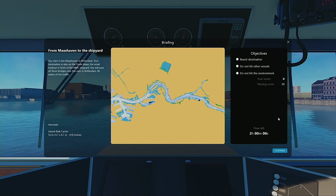So there is our briefing. There's our exam. We have to reach our destination. We have to not hit other vessels or hit anything in the environment. Now, the one thing I think that is going to be difficult is not hitting the other vessels. So the AI in this simulator, they have no collision avoidance, so it is completely up to you. And we're gonna pass by a lot of vessels that may be leaving, so we really got to keep our eyes peeled.